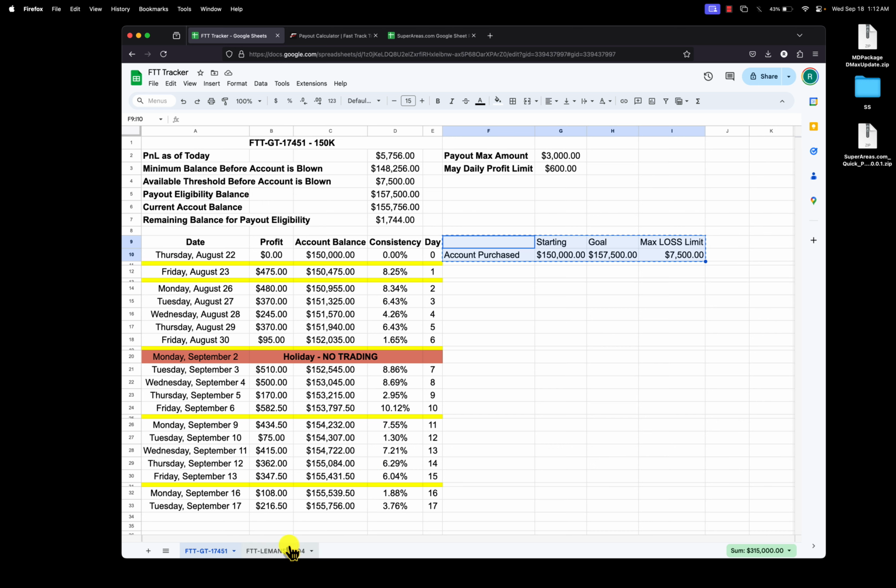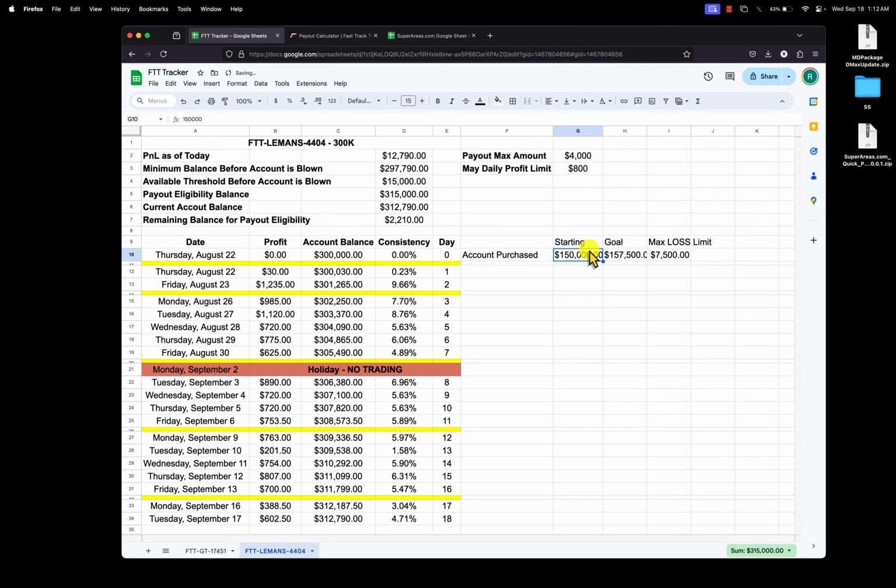So coming to this, I will copy this in here, and my starting balance is 300,000, and my goal is 315,000, and my max limit is 15,000. So it's double my previous account, but the only difference is they're going to only pay me $4,000 out of 15, and the rest will be used to trade extra. I only picked up one account of 300 because I wanted to test every flavor they have.